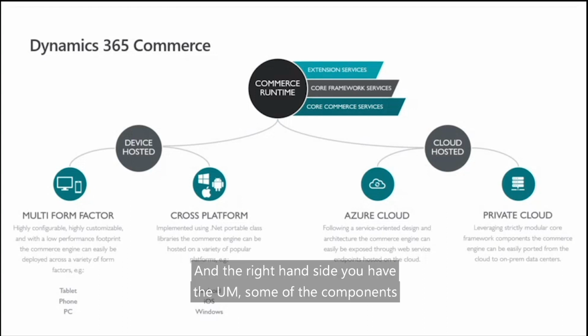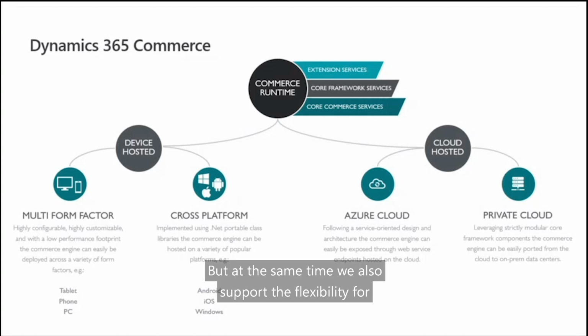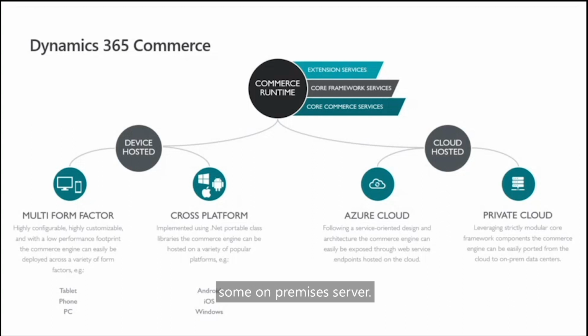At the right-hand side, you have some of the components of commerce runtime. You can deploy it on cloud. If you are doing it on Azure, then it becomes truly a SaaS product, which means even the POS, you can simply use a browser to access it without any installation required. But at the same time, we also support the flexibility for you to deploy the components in your private cloud or even some on-premises server.